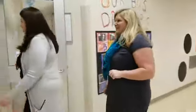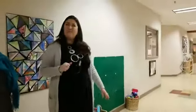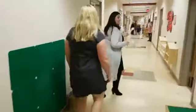Let's show them some of that art. Absolutely. Well, come right down here. So we know that children are natural collectors. A lot of times if you've got young children at home and you empty out their pockets, they'll have all kinds of goodies that you did not know that they thought were beautiful and wonderful. And so we invite children to use those materials in different ways.